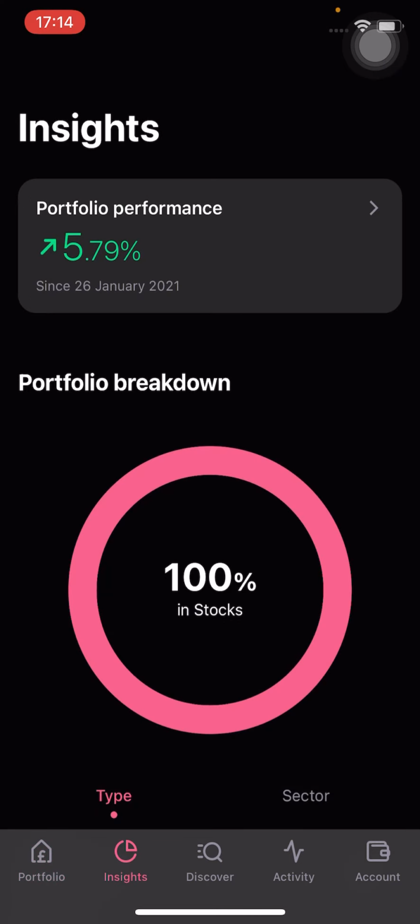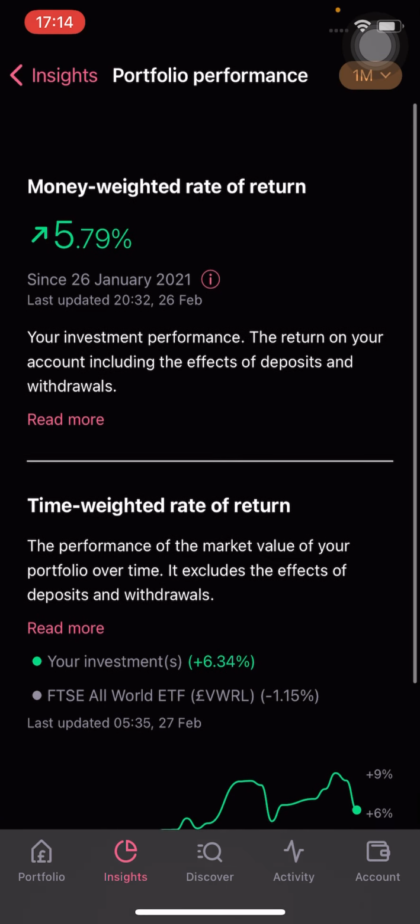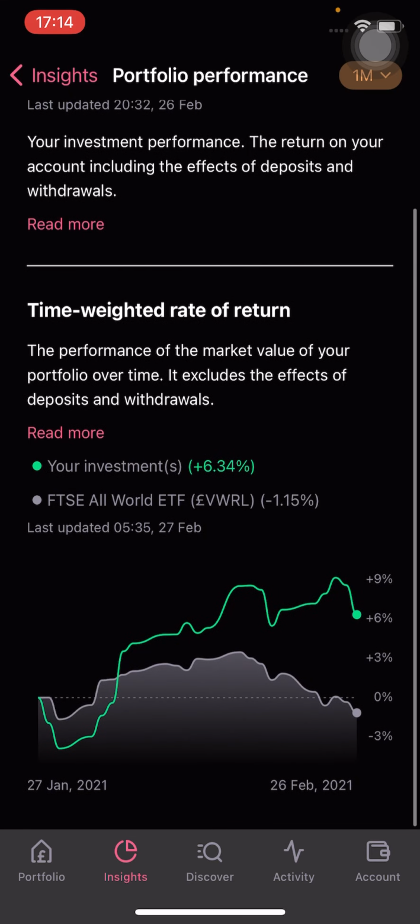But then also in terms of performance, let's dive into this right now. So money weighted rate of return, I'm up 5.79% since the 26th of January 2021. And then when we scroll down here, it's comparing it to the FTSE All World ETF. And compared to that, I'm actually doing pretty well.